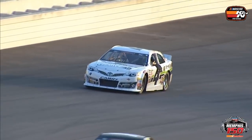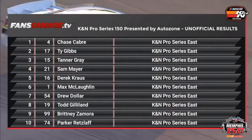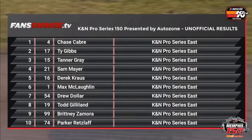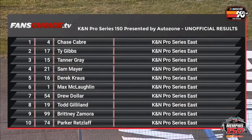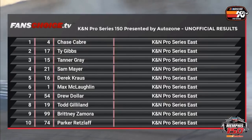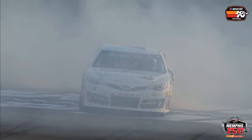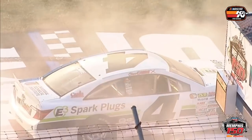All right, congratulations to Chase Cabri, the number 4 car. Here it comes, the number 4 car, the winner of this year's Memphis 150, presented by AutoZone. Y'all give him a big hand. Chase Cabri. Woo, donut time. Way to go, Chase. Qualified 10th, wins the race. That's a pretty good improvement, Rick. Oh, that was a great donut. Perfect stop. Man, right on the line. Perfect stop.